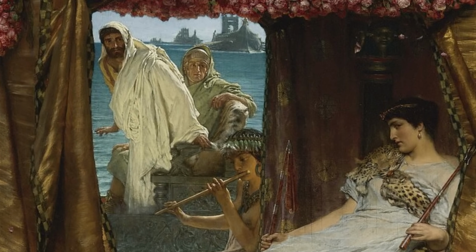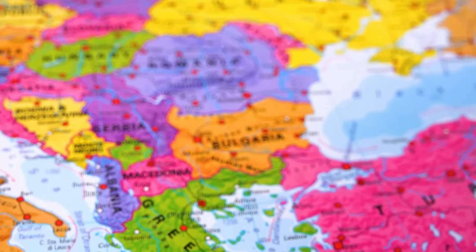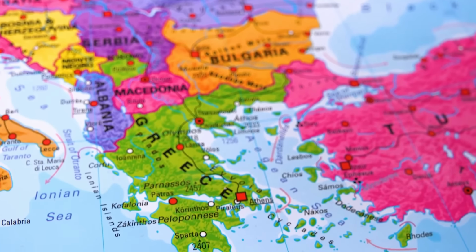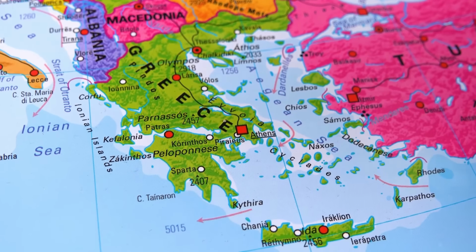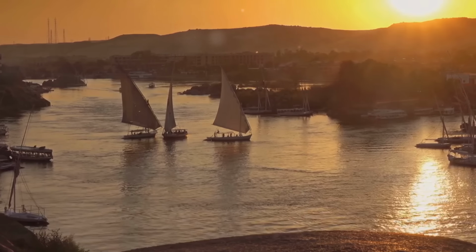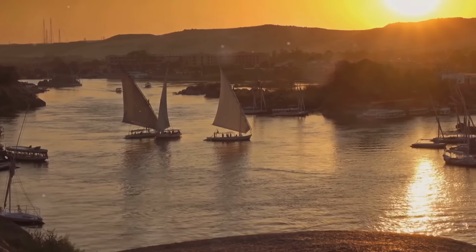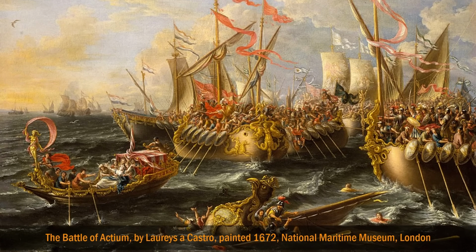The decisive clash between the forces of Cleopatra and Antony and those of Octavian took place in 31 BC at the Battle of Actium, off the western coast of Greece. The battle was a naval engagement, and despite having a larger fleet, Cleopatra and Antony were decisively defeated. The reasons for their defeat were complex.